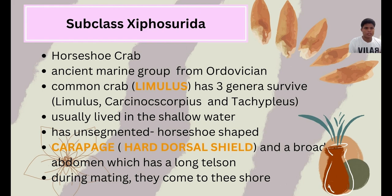The subclass Xiphosurida, or the horseshoe crabs. Again, we have the class Merostomata, which contains your Eurypterids and Xiphosurids. It has the subclasses Eurypterida and Xiphosurida.